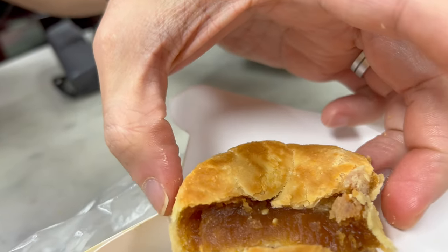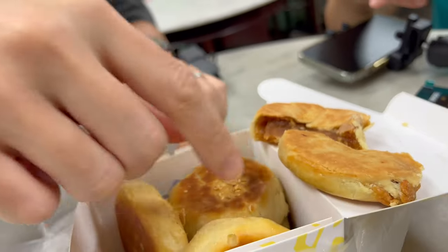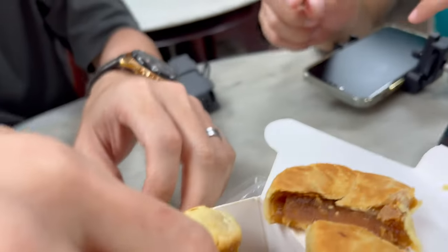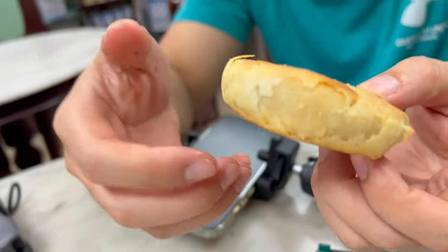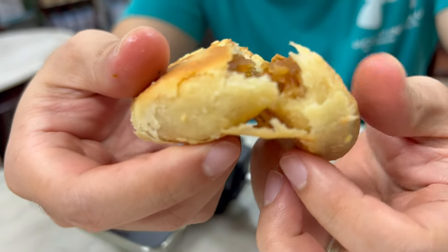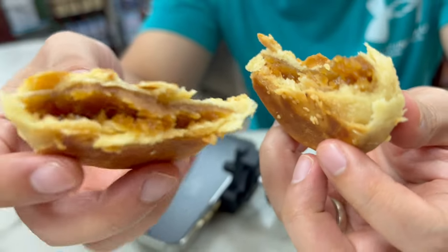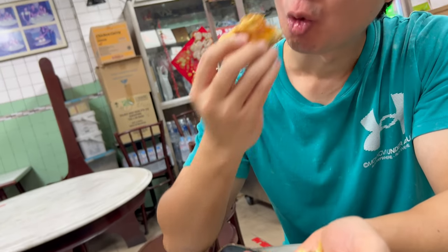If you want to eat, better make sure it's... I open another one. It's sweet. It's very hot, I tell you. Hot, right? One is sweet, one is salted. I think it's very flaky. I told you it's very hot, right? Buttery, right? Yeah, very flaky, very buttery.